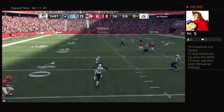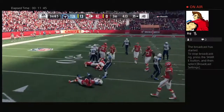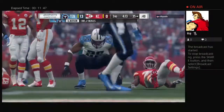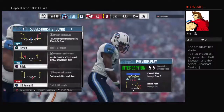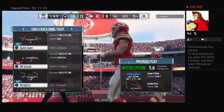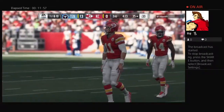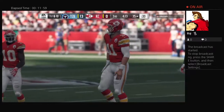And his pass is intercepted for the 4th time today. Picked off by the USC man, Adoree Jackson. And the return here is stopped at the 35-yard line. First possession of the 3rd quarter, an interception, so maybe a second-half tone setter. Indeed, and not the tone they wanted to set.